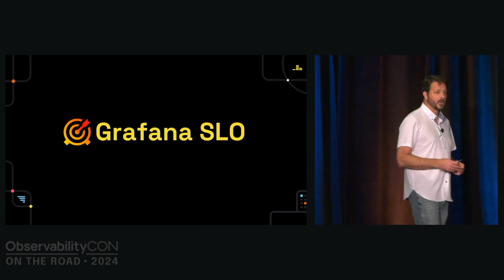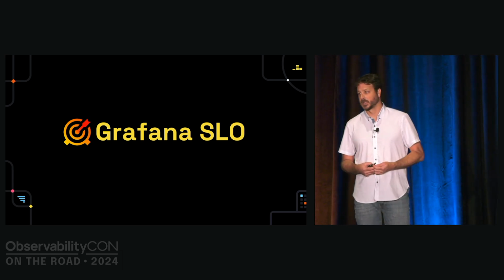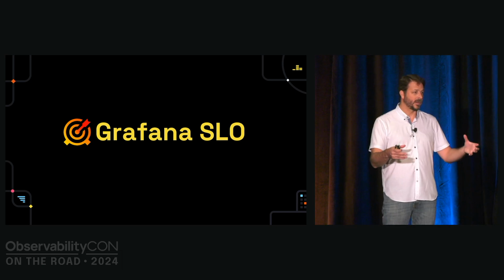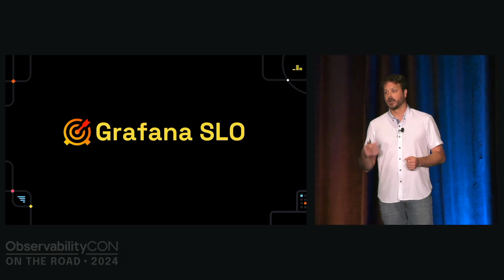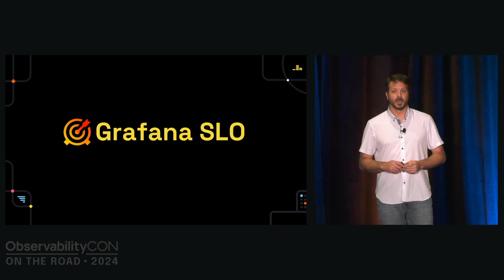So with that, I'm going to take a moment. We're going to introduce Grafana SLO. This is available in Grafana Cloud today. And it is the tooling that we're providing to codify everything about SLIs, SLOs, and error budgets together to make it super easy for you and your team to pick up this engineering practice.